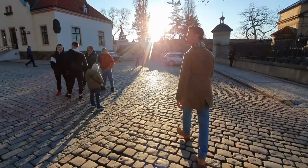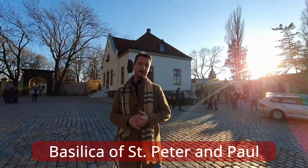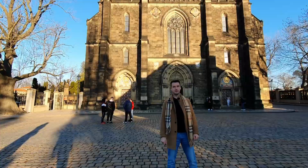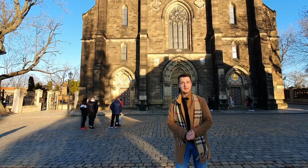Yeah, guys, and over here we can see a beautiful Basilica of St. Peter and Paul. Originally founded in the 11th century, rebuilt in a neo-Gothic style in the 19th century, and it is one of the most important churches in the Czech Republic. Now, this church is so important because it comes under the competence of the Pope directly, not the Czech Archbishop. Anyway, it's really beautiful inside, so let's have a look inside.